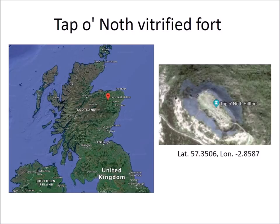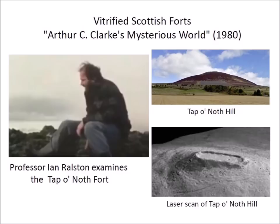The Tap O'Noth is a hill and fort 20 miles west of Inverurie in Aberdeenshire, Scotland. It is the second highest fort in Scotland, and it has a well-preserved vitrified wall that encloses an area of approximately 100 meters by 30 meters. In 1980, the TV program Arthur C. Clarke's Mysterious World features Scottish vitrified forts.